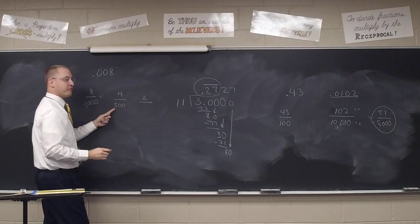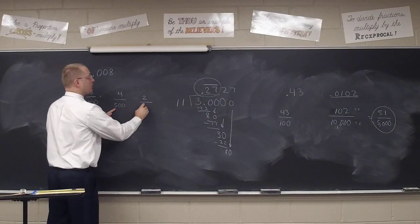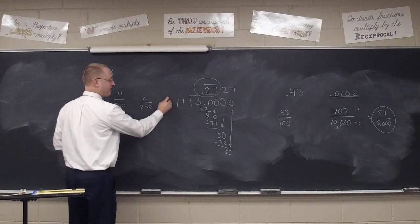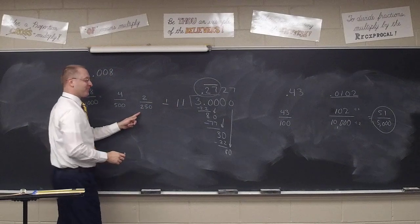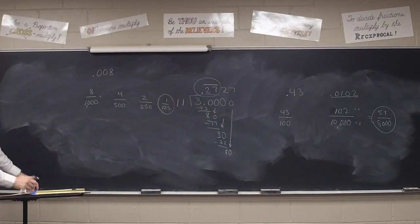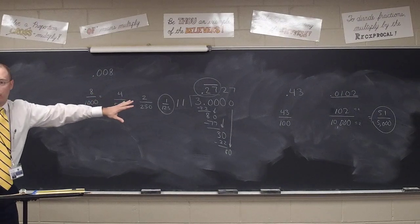And what is half of 500? 250. I can still divide by 2. What's half of 2? 1. And what's 250 divided by 2? 125. And there's our reduced fraction. That's the only element we didn't already do earlier in the year.